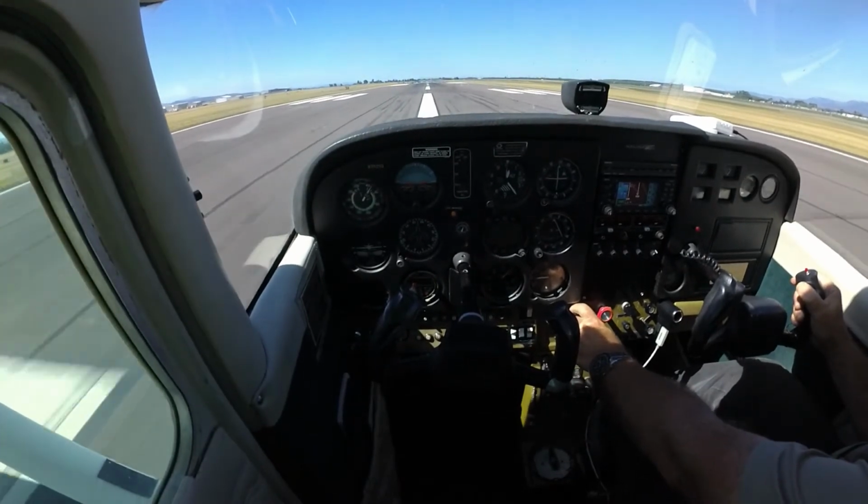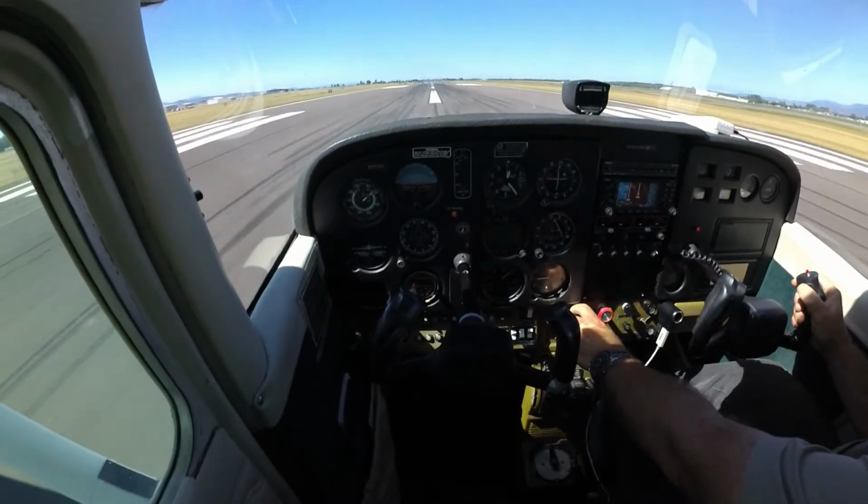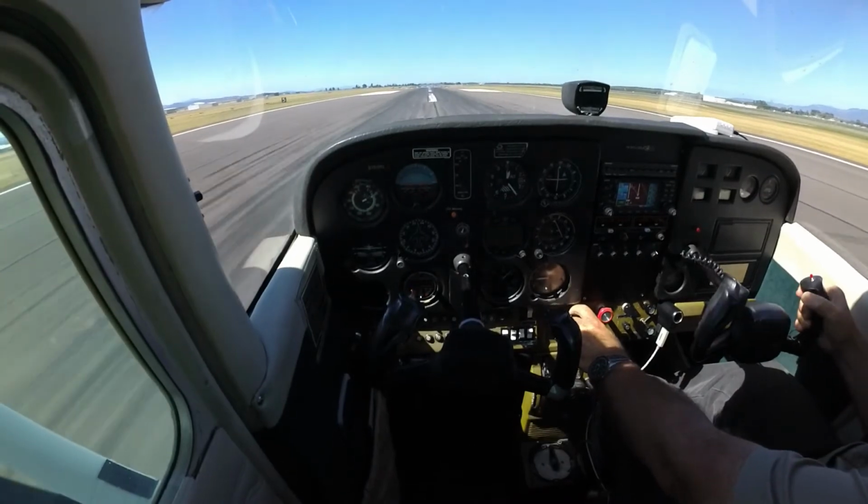Airspeed is alive. We call that out. Rotation will be at 60, so there's 60.